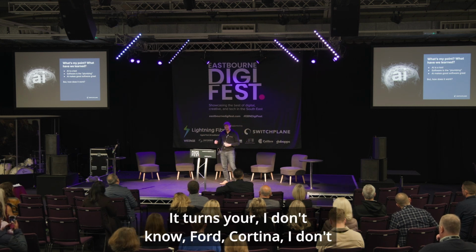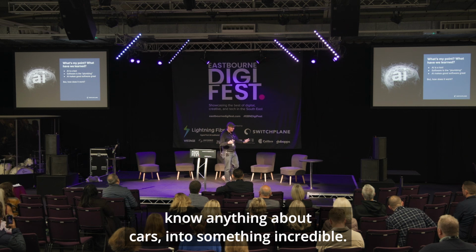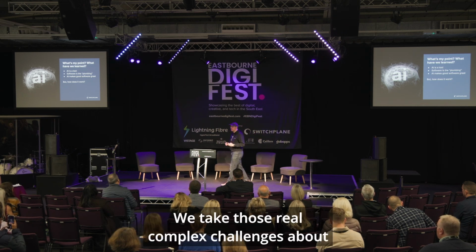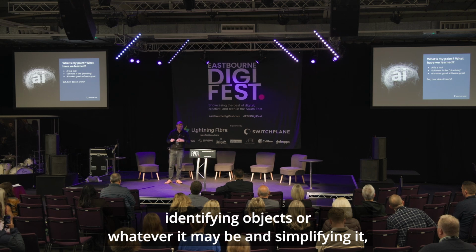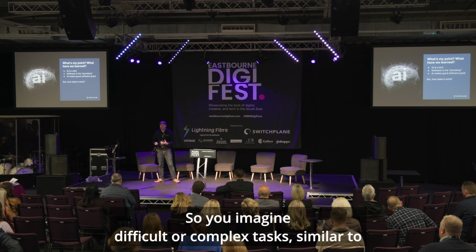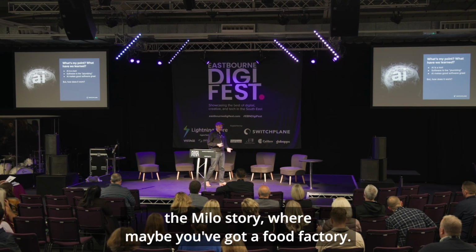It's like the supercharger. It turns your, I don't know, Ford Cortina, I don't know anything about cars, into something incredible. And that's what AI does for software. We take those really complex challenges about identifying objects or whatever it may be, simplify them, and give us a sort of true or false kind of answer or a probability, like I said. So you imagine difficult or complex tasks, similar to the Milo story, where maybe you've got a food factory.